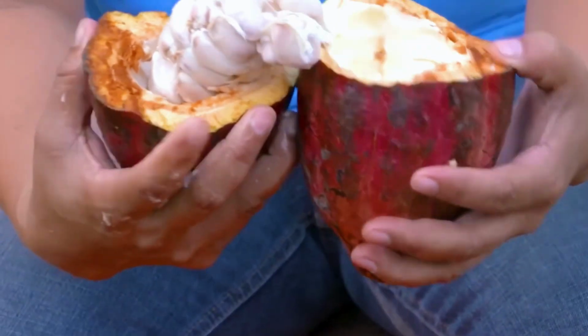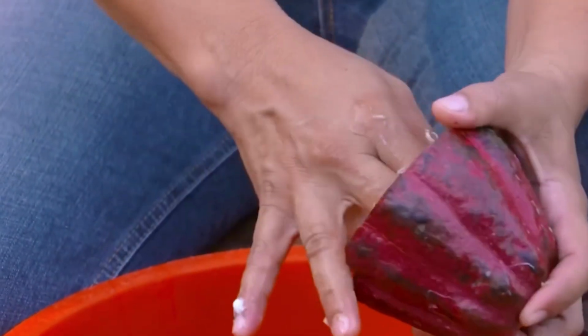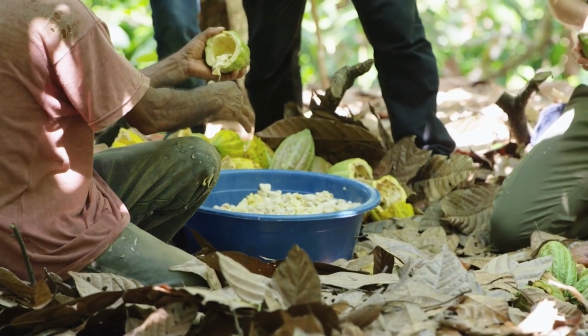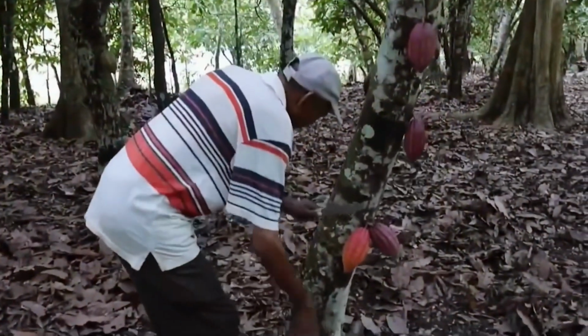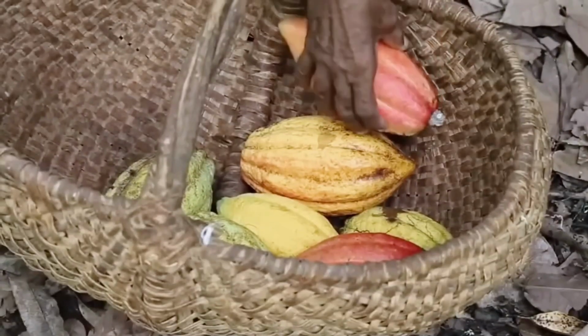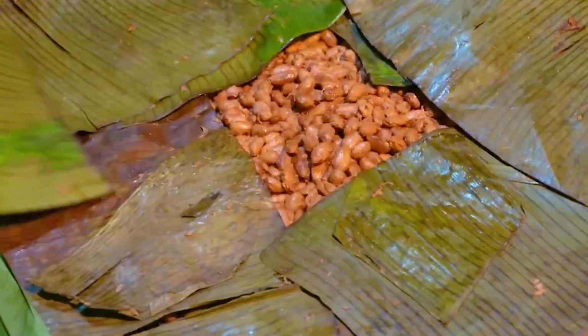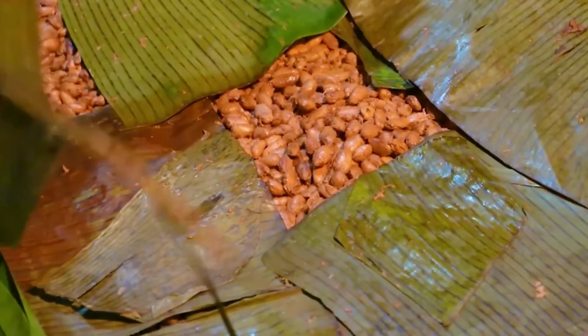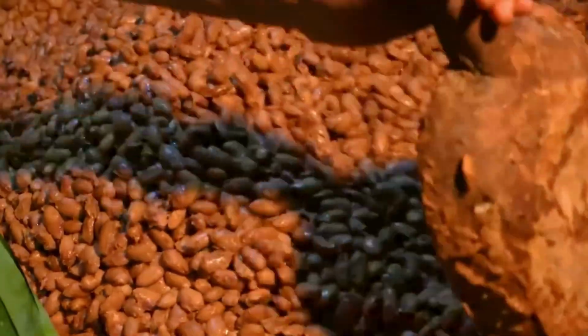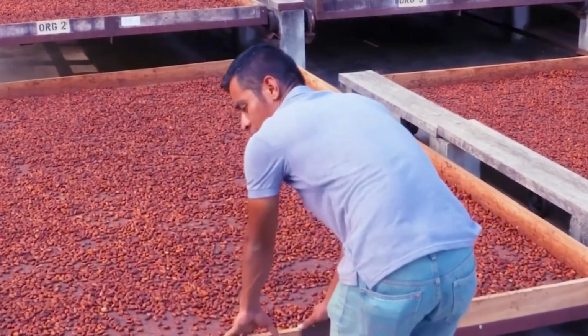Farmers handpick the pods from cacao trees, large, colorful fruits that contain dozens of precious beans inside. These beans are the foundation of chocolate. Harvesters carefully open the pods, scoop out the moist white beans, and place them into heaps or boxes for fermentation. This process lasts about a week and is crucial. It's where the beans begin to develop their characteristic flavor and color.